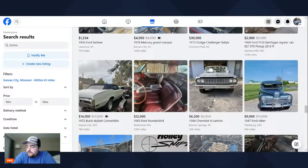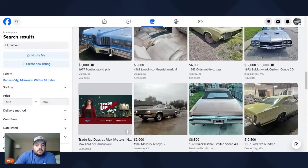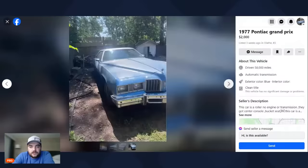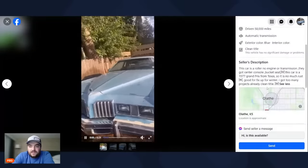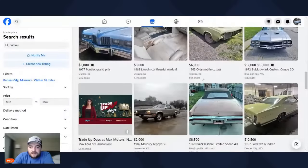Does anybody see anything else they want? Cutlass? We could definitely look for a Cutlass. And, of course, the first thing that shows up is a Grand Prix. Yep, typical pig Grand Prix. Oh, it has no engine or transmission. For $2,000. Oh, really? Yeah. Good luck with that.